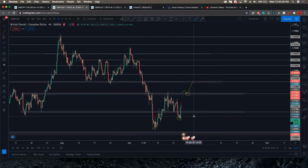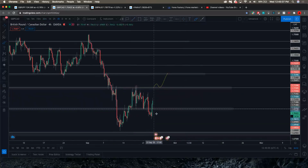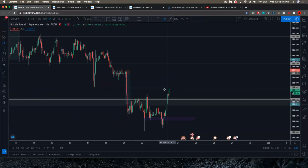Otherwise, if we go back below this level, then it's most likely we're going to go back to our previous low and then continue down lower. All right, just going to be watching. Pay attention, rewatch this video if you have to, but these are the explanations of the moves and what we could be looking for next time.